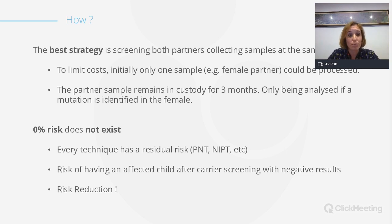But even if we test both partners or the donors, it is true that 0% risk does not exist, because every genetic technique that we can apply nowadays has a residual risk, even prenatal screening testing during pregnancy. And there is a risk of having an affected child even after the carrier screening has a negative result. The objective would be to have an incredible risk reduction with this kind of testing. But unfortunately, in medicine, 0 risk is not possible.